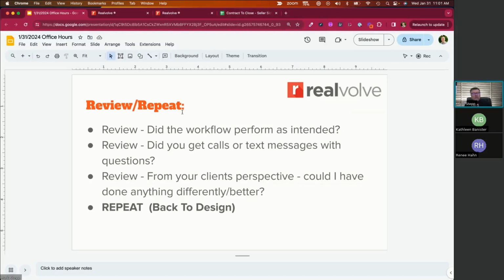Did you get any calls or text messages with questions? If you got a phone call, or a text message with some kind of question during that process, and that question is relevant to the normal process, make sure you put that in as a JIT, that just-in-time information. Okay, for the last 2 times, I've gotten this email from my buyers asking this particular type of question. It wasn't always phrased exactly the same, but it was all about this, whatever it is. Then go through, create an email, and put that into your workflow. So the next time you go through that process, you don't get that phone call, you don't get that text message. Not that you don't want those, but you don't want them for common things that you're missing.